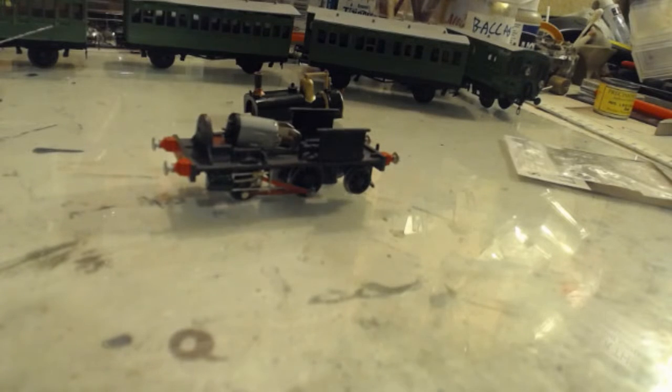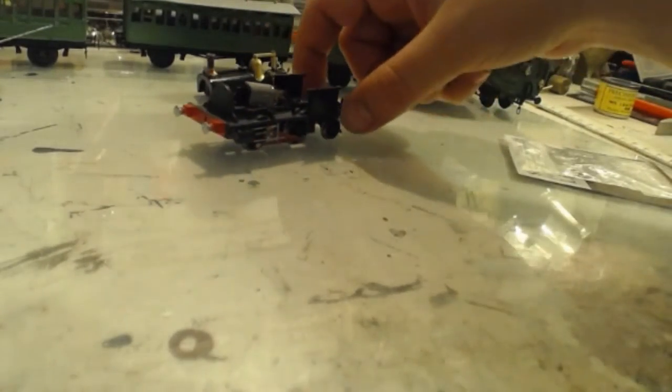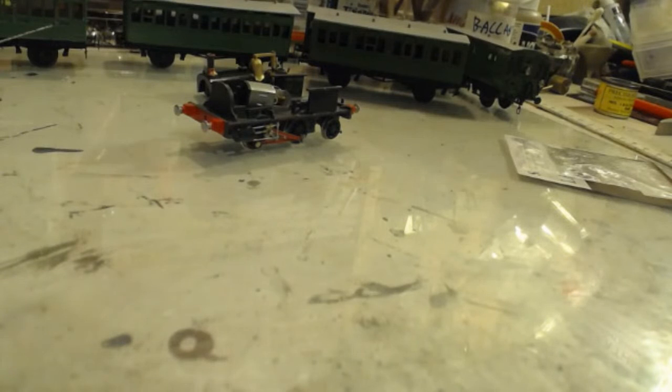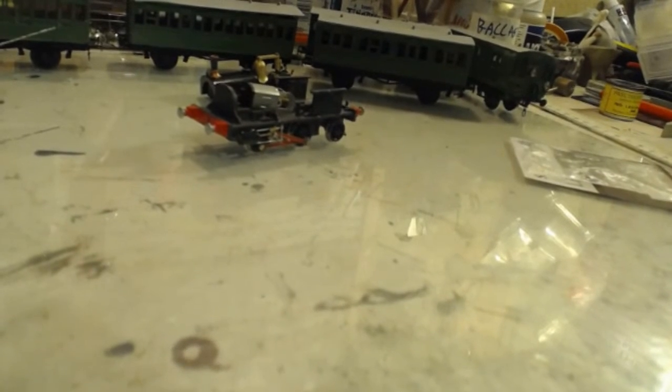But yeah, it only occurred to me about 8:15 that I didn't have the bag with the roof in it. Oh no, I've stuck the... There we go, that's better. I had stuck the soldering iron cord to the workbench. It is no longer stuck.